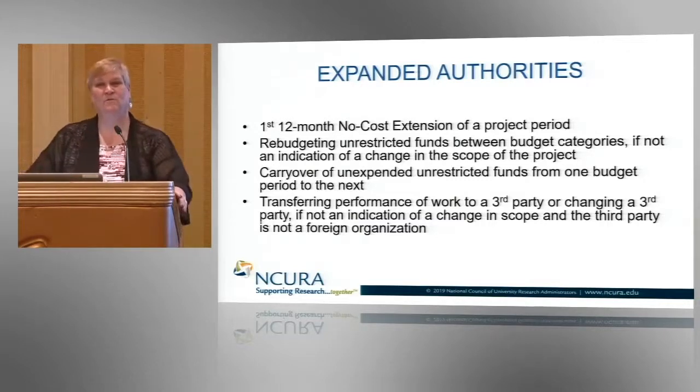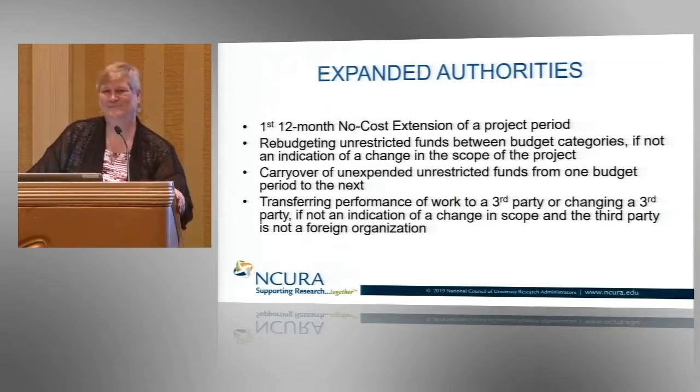Yes, ma'am. Hi, just to clarify, you stated don't ask for the 12 if you don't need it, but if you do need more, you'll have to come back for the second approval. What would be the con to requesting 12 months but only needing 4, 6, 9, or whatever? Would there be a con to asking for more time than necessary?